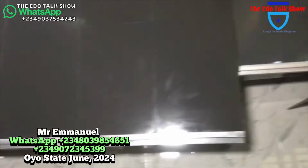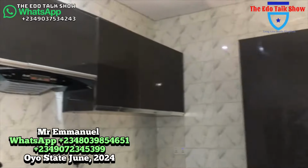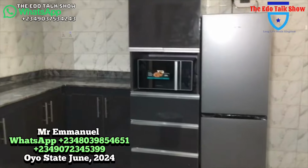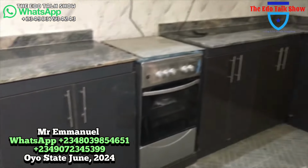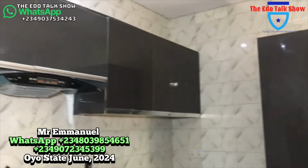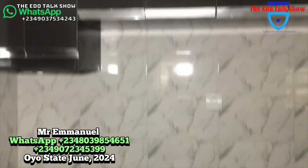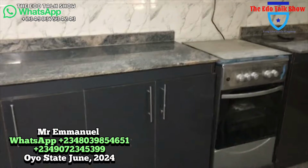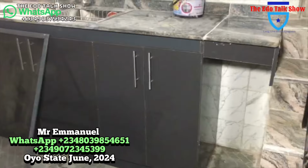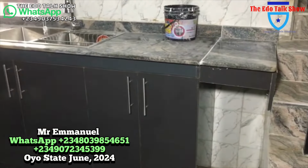So, Oga, this particular thing, when they did the kitchen like this, how much does it cost, all the projects here with the material we use? It depends on the material. Without the gas cooker and microwave, which our client bought by herself, all the material and everything, the whole project is 2 million naira. This particular kitchen, yes, 2 million, with the marble and everything.